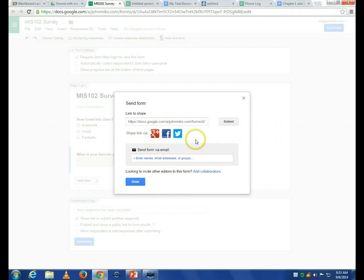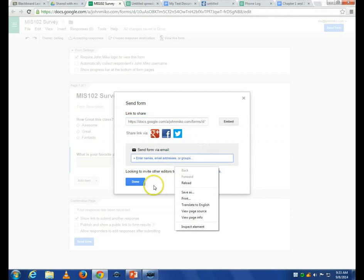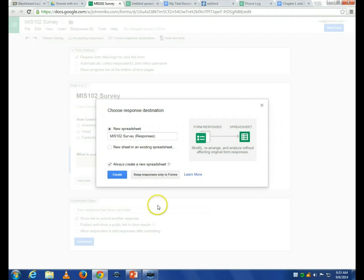Okay. So what this has done is it's created a form for me. I'm just going to copy that. And I'm going to say done, or I could send it via email if I like. And what it's going to do, this is the nice thing about this, is after I send this form and people respond to it, guess where the results go? To you. To me, but where do you think they live? Go ahead. Yeah, they go into a Google spreadsheet.